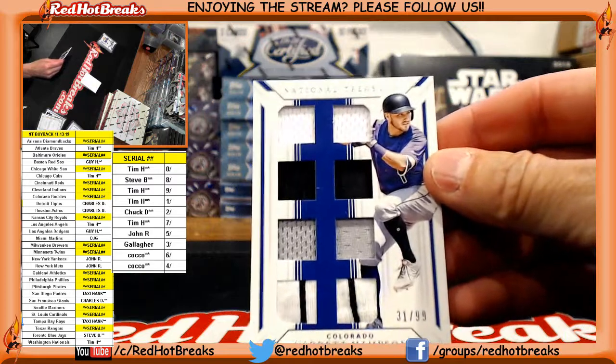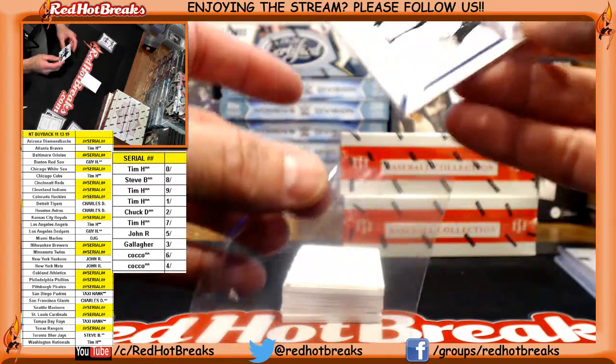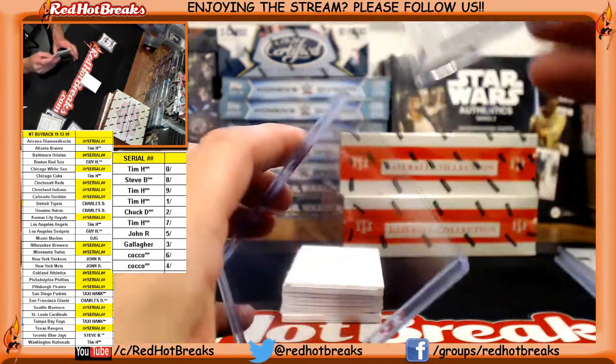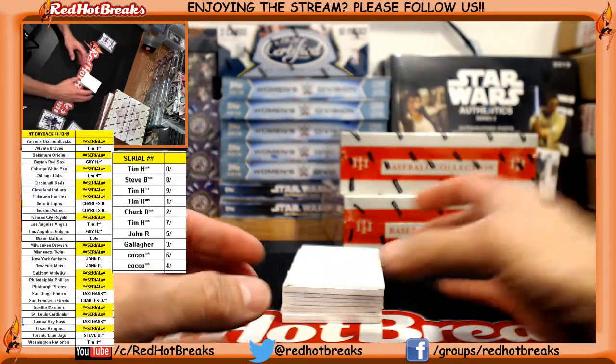Number to 99. Garrett Hampson for the Rockies. Serial number going to the one spot. Tim, one thing about the one spot, Tim, it can either be really great or it can just make you mad, you know?